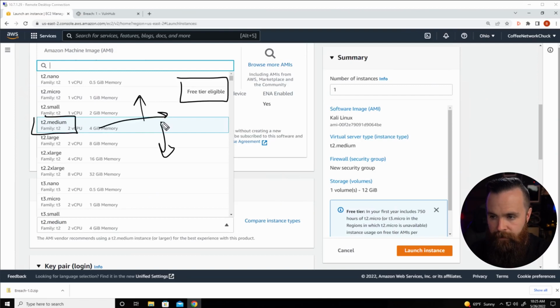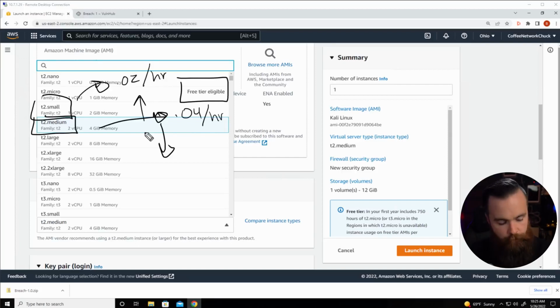But for the attack box, I'm gonna stick with medium. Now this is gonna end up costing me about 4 cents by itself per hour. Also a great option would be the T2 small, which will cost you about 2 cents per hour. So pick your poison. I'm gonna go with medium because I want my box to have a bit more juice.